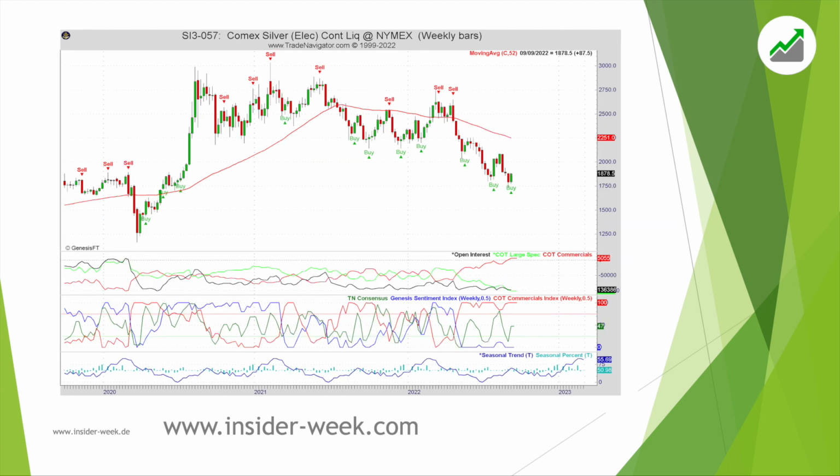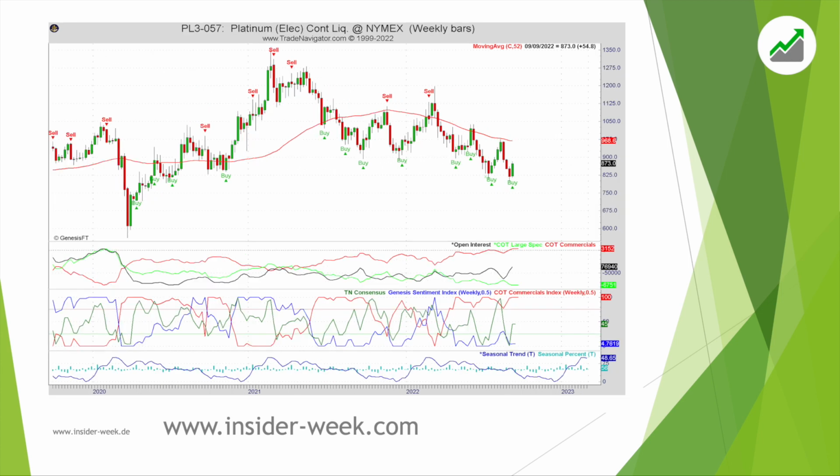Next market, silver. In silver we can see a clear downtrend. Although the weekly trend is pointing to the downside, we received a second buy signal in a row, and that buy signal appeared at around the same level as the other buy signal. When looking at platinum, we can see that the tendency is slightly negative. However, the trend is more stable than, for example, in silver.